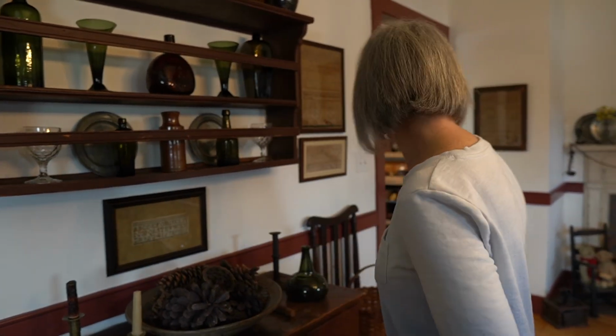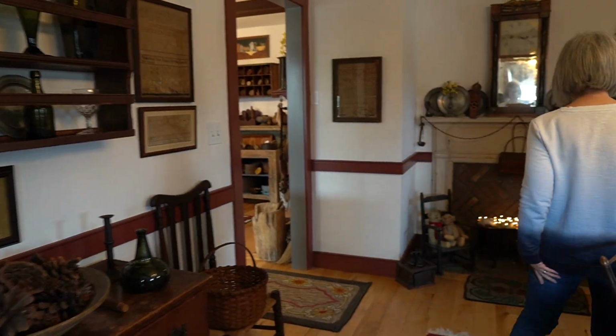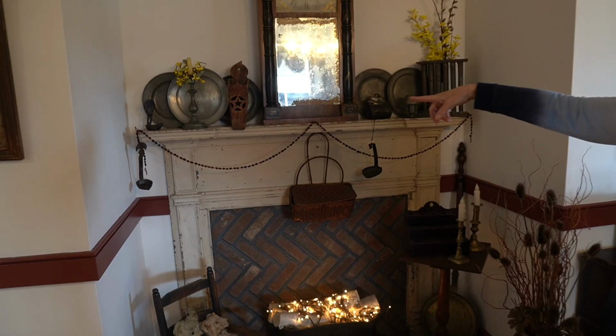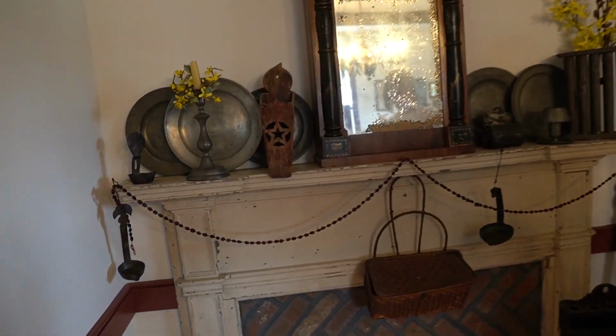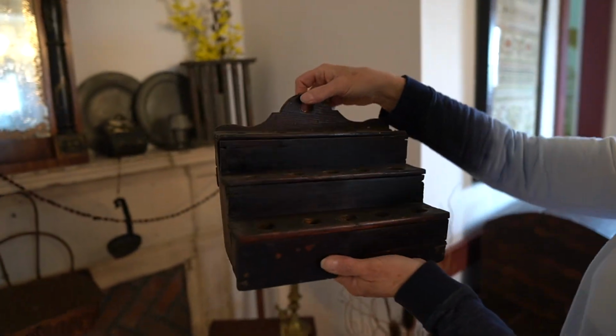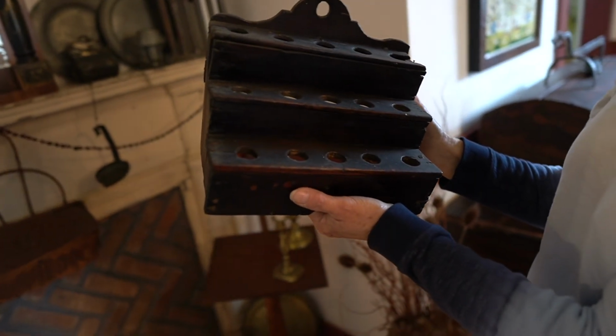And then I do have a couple more brass ones over here. I do have a pewter one, so you can just mix them all together. This is actually a pipe holder. I don't know what I'm going to put in it.